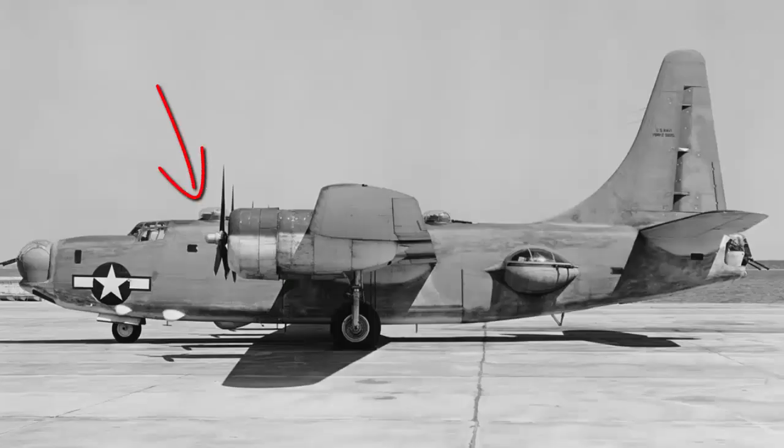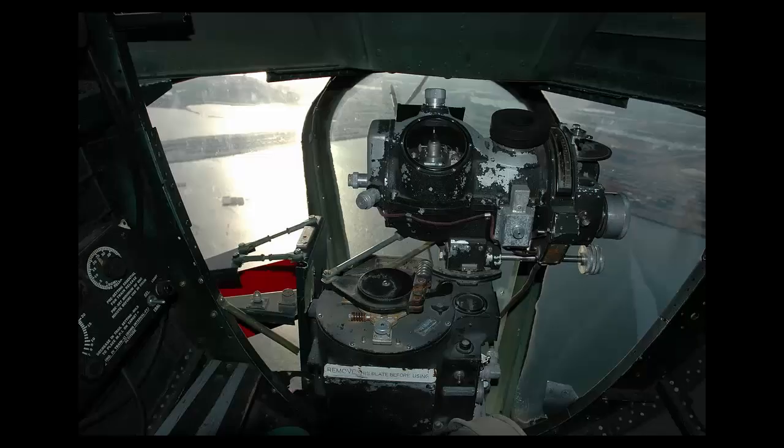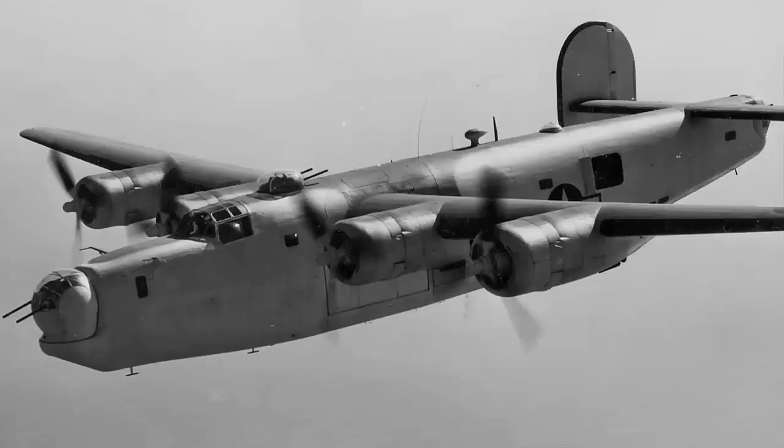For missions where fighter attacks were unlikely, the upper turret could be swapped for an Astrodome, reducing weight and improving navigation. Low-altitude bomb sights, like the Norton, were added for precise depth charge drops. These changes made the PB4Y-1 heavier, but faster and deadlier against surfaced U-boats.